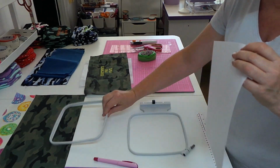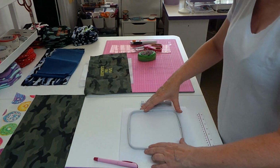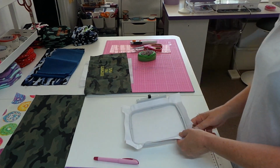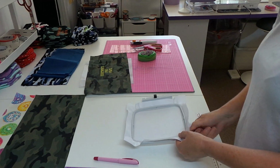I have improved my production line here by buying a second hoop. So that's pretty cool. Means I can hoop one while the other one is embroidering. So I have got another one hooped here, but I just don't want to start the machine just at the moment.